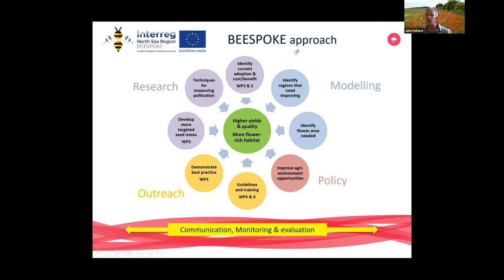And then there's some modelling going on, because it's always difficult to know how much habitat to put in place. So the modelling is going to try and work out how much area you may need on a farm to encourage pollinators, and also identify regions that need improving based on working more on that map that I showed earlier. Then hopefully, if we can come up with lots of new ideas, then they will feed those into agri-environment policy and hopefully get better support for pollinators in those.